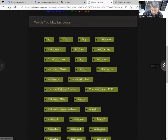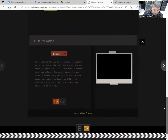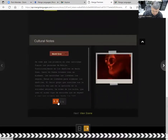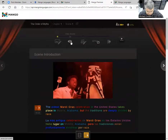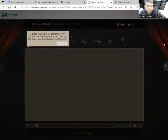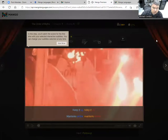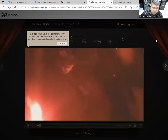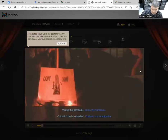If we scroll down further, we see cultural notes. In this particular scene, there are six cultural notes, and each can be reached by pressing the orange arrow. So here's the first one, second one, third one, etc. Okay, so let's scroll back up. You click the eyeball. We'll see the first scene, which is 3 minutes and 46 seconds long. So it's a lot like watching in movie mode, only chopped up scene by scene, rather than watching the whole movie at once. And after the video shows, we go to follow-up, which breaks down the scene sentence by sentence.